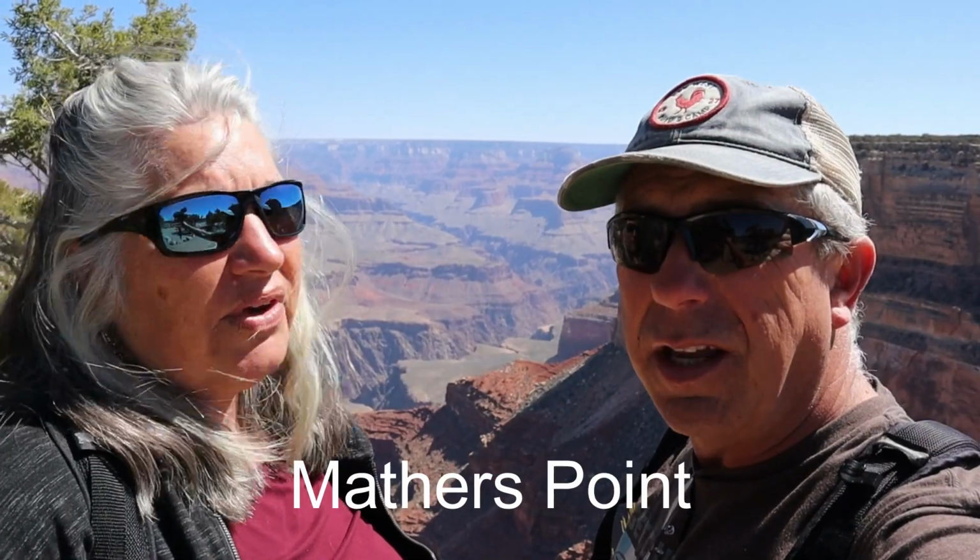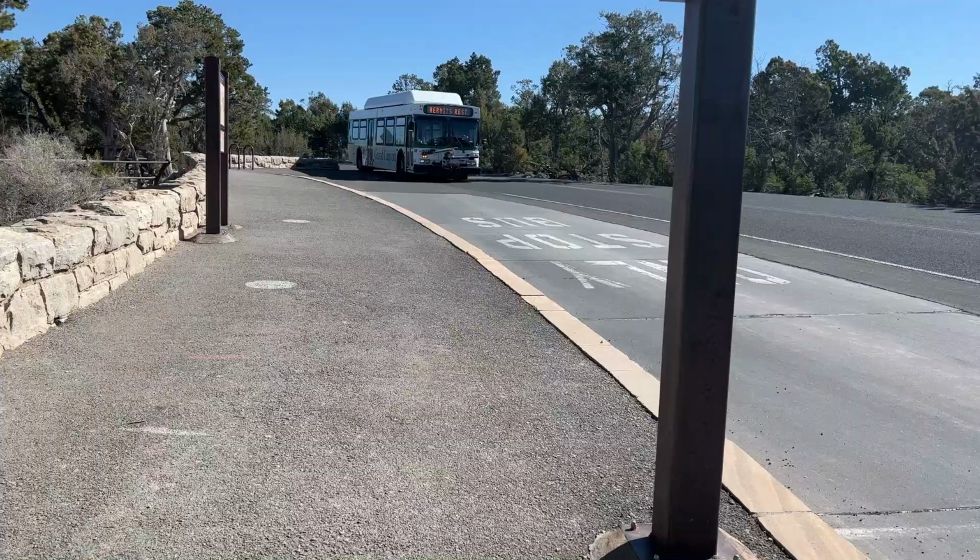There's plenty of hiking trails. There's the Rim Trail that comes all the way out here. And this Rim Trail, from what I understand, goes all the way back to the South Canyon Visitor Center. You can do it all the way if you want to do that too. Really cool.